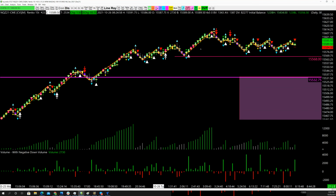So I would be focused on the long side until what? I see a meaningful break. What would be meaningful in the NASDAQ?